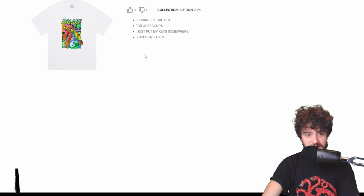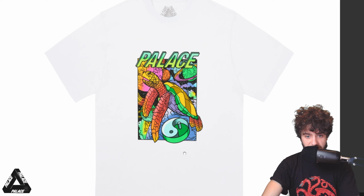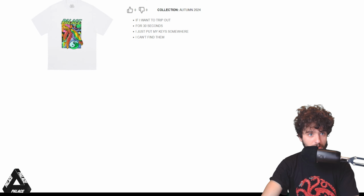The DMT t-shirt. Okay, we saw this from one of the stickers. This is the design. DMT, you got the yin yang symbol. It's kind of like three-dimensional with the turtle. You got some planets, outer space. Very trippy, very Joe Rogan experience.